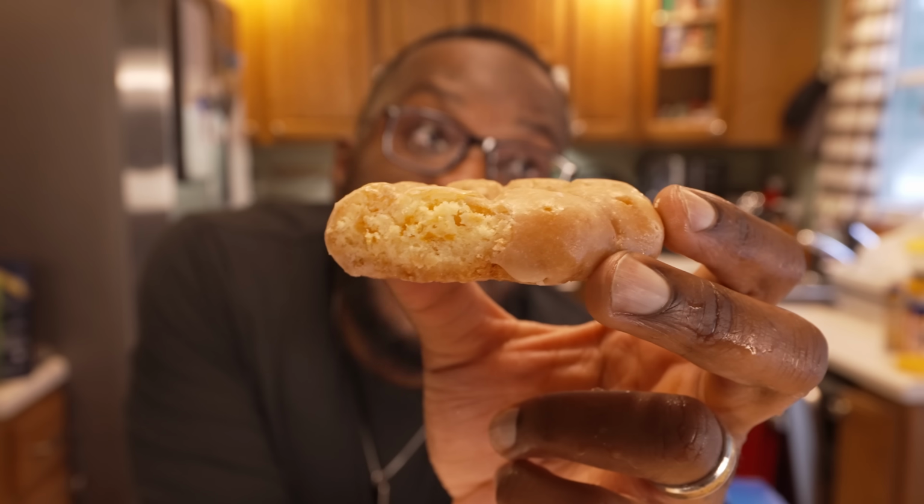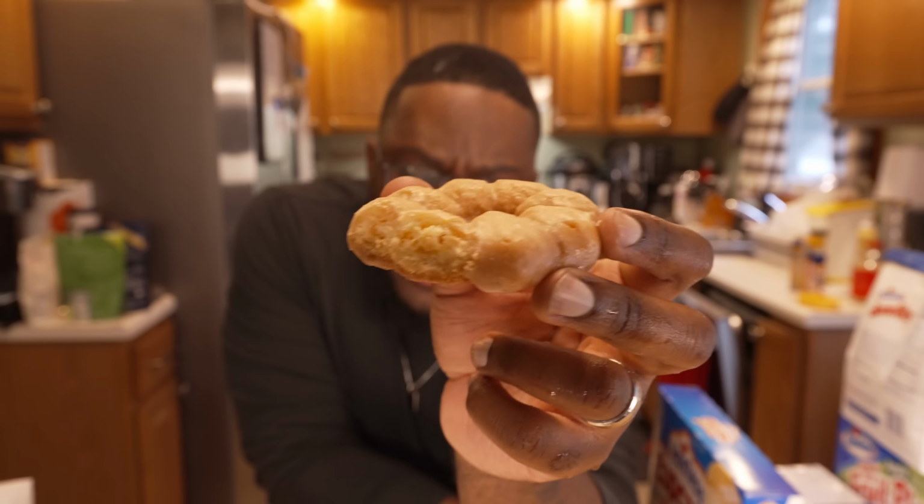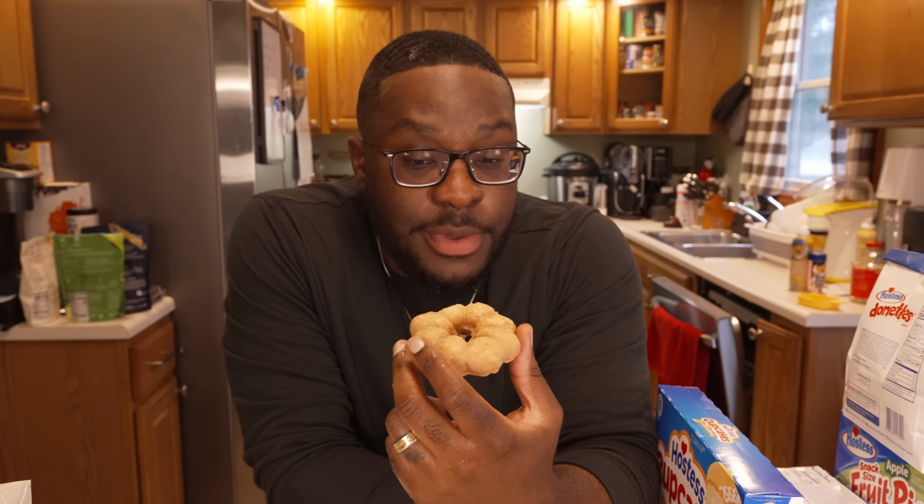Let's see what we got here. What does this remind me of? It's pretty good. You kind of get that soap taste, but it's like an old-fashioned donut, but glazed like a Krispy Kreme donut, which in theory, if they would have nailed the taste, this would be such a f***ing banger.